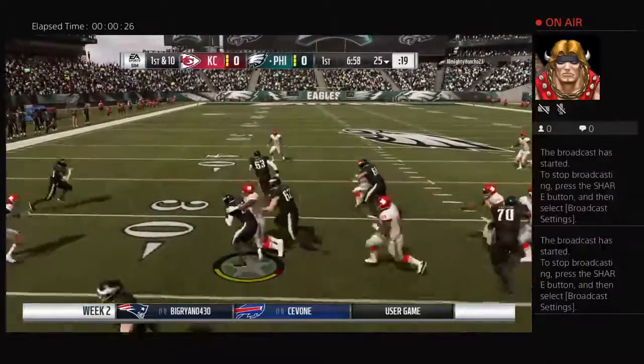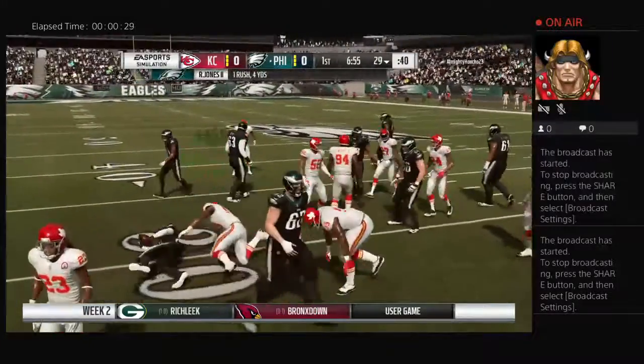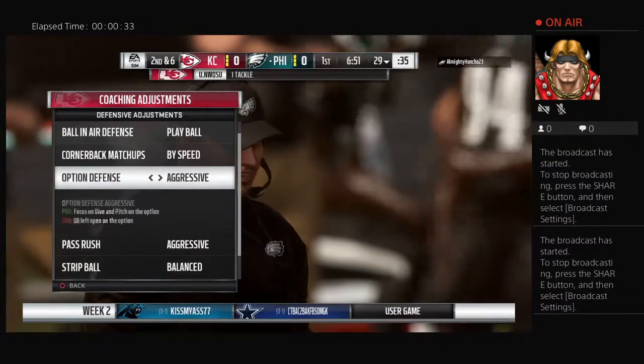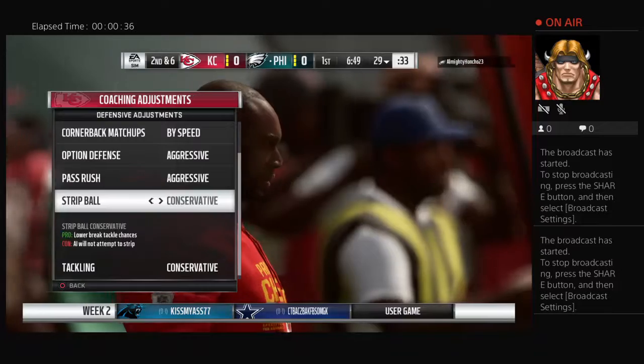Here's Ronald Jones, first carry for the USC man. And he's able to plow forward up to about the 29, just shy of the 30. They give him 4 yards there. It'll be 2nd and 6.